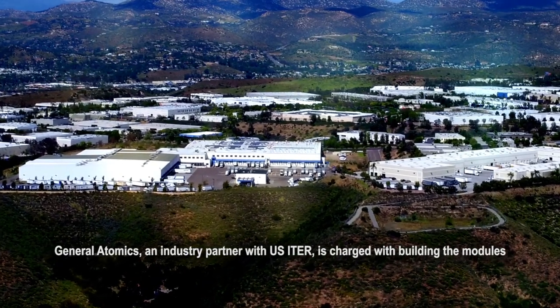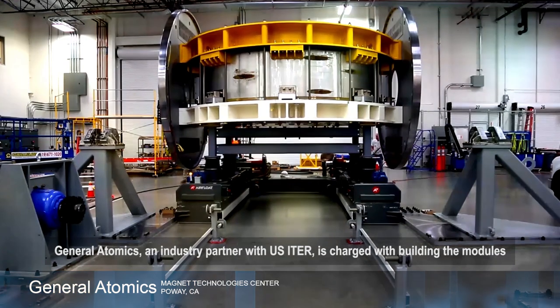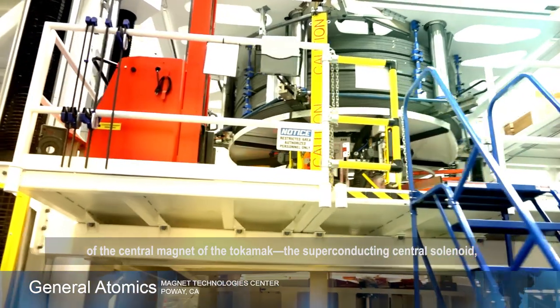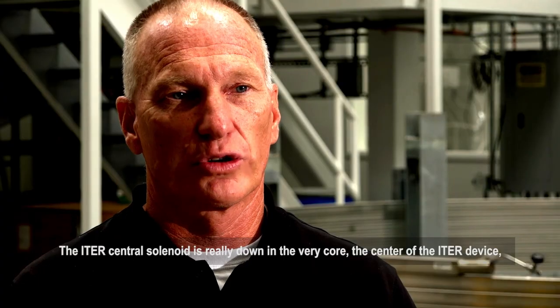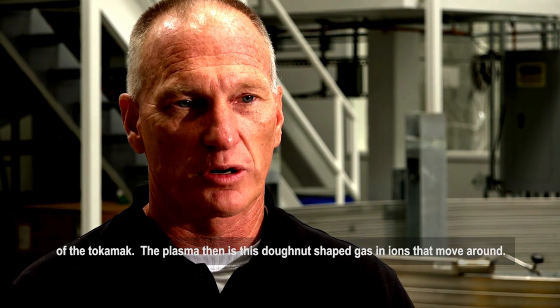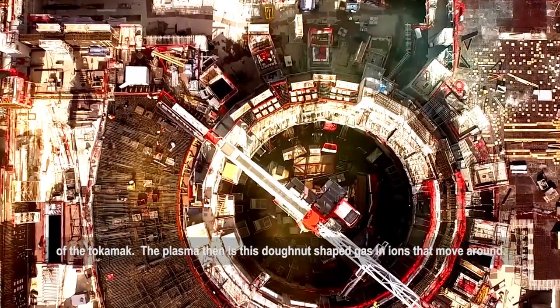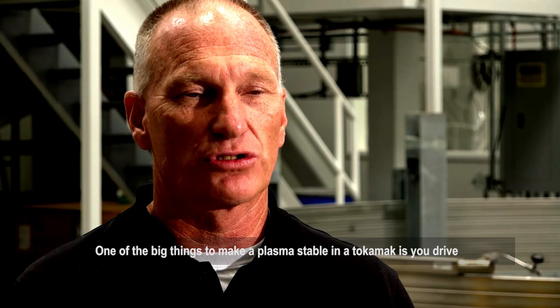General Atomics, an industry partner with US ITER, is charged with building the modules of the central magnet of the tokamak, the superconducting central solenoid, which is the heart of ITER. The ITER central solenoid is really down in the very core, the center of the ITER device, of the tokamak. And the plasma then is this donut-shaped gas and ions that move around. Now, one of the big things to make a plasma stable in a tokamak is you drive current in the plasma.